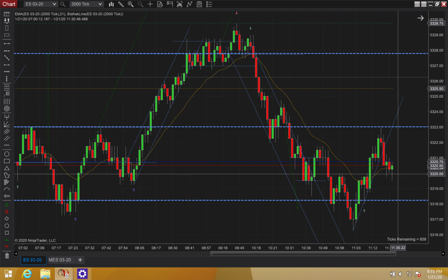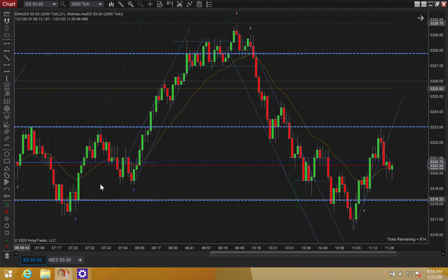Here's the failed second entry. This one works because it's not a 3-bar inside play, and even if it is, it could start on this big red bar, so you're at the lows of the congestion. That's going to be from there to there. I don't know why it makes me nervous.